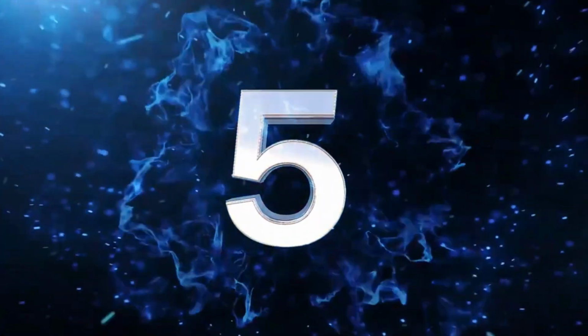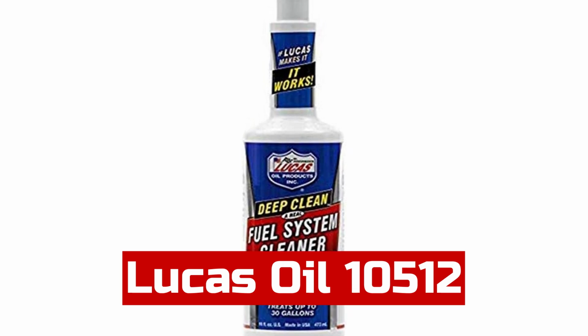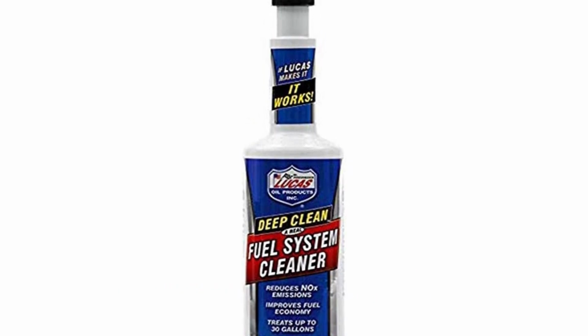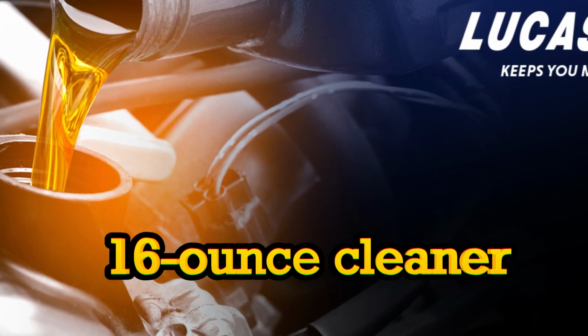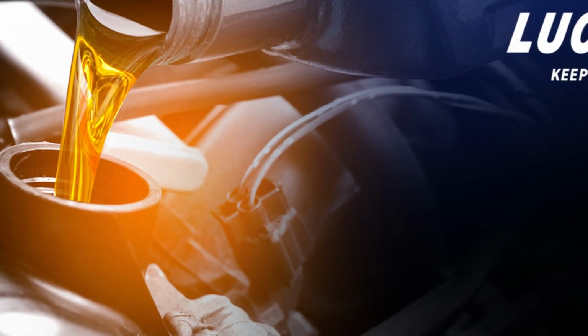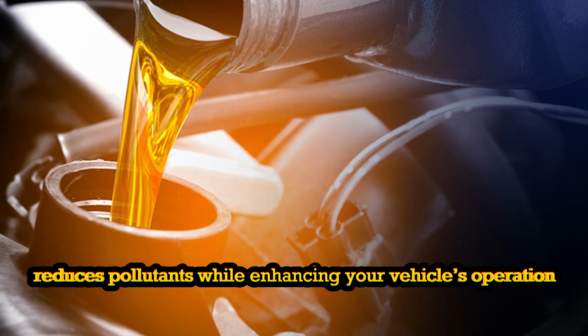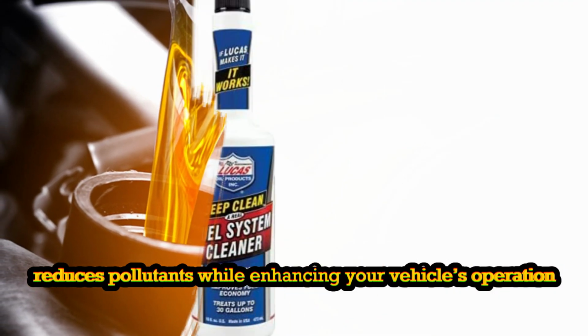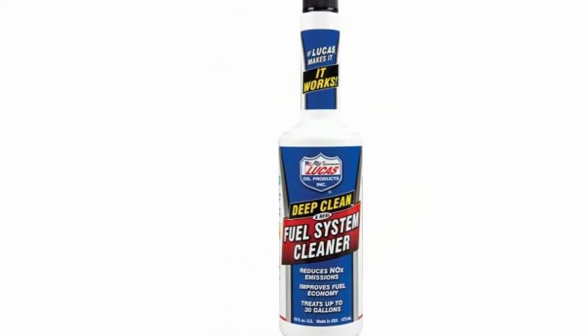Number 5. The Lucas Oil 10512 Deep Clean Fuel System Cleaner is a powerful and reliable product designed to improve engine performance and fuel efficiency. This 16-ounce cleaner is formulated to tackle harmful nitrous oxide emissions, making it an eco-friendly choice that reduces pollutants while enhancing your vehicle's operation. One of its key features is its ability to effectively remove carbon deposits, which can clog your engine over time. By eliminating buildup, this cleaner helps to restore power and improve fuel economy.